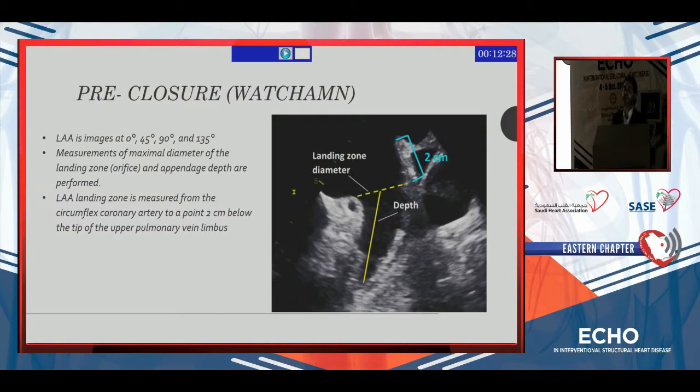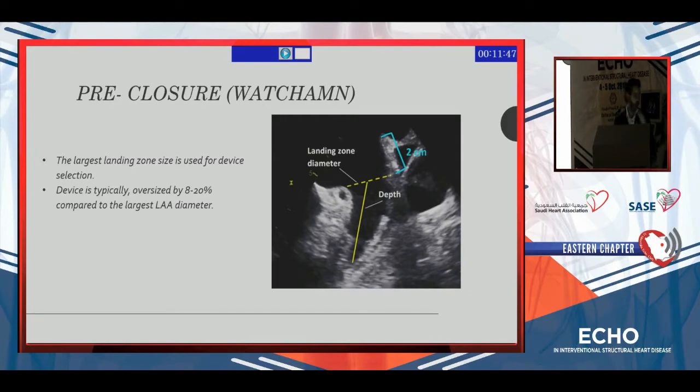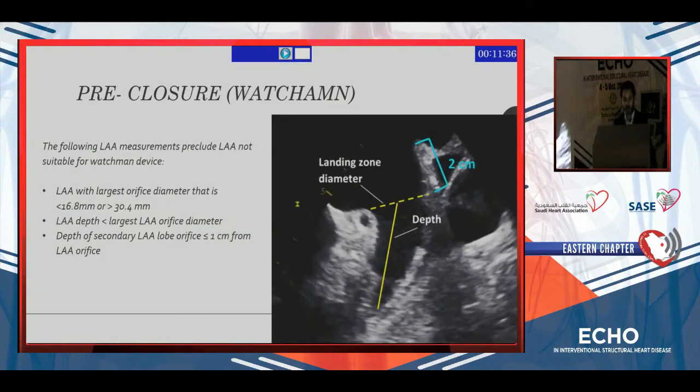So you should image the appendage in all angles, starting at 0, 45, 90, and 135. Then you measure the maximal diameter of the landing zone. Now this is a different orifice, it's not the anatomical orifice, this is for Watchman. It's 2 centimeters below the pulmonary vein limbus, Coumadin ridge, ligament of Marshall, whatever you like to call it, so around 2 centimeters from here to here. And on the other side here, you see the circumflex artery. This is where you measure the landing zone. Which landing zone do we take? We take the largest in all angles. Then you size your device accordingly. The device should be 8 to 20% larger than the largest landing zone you have.